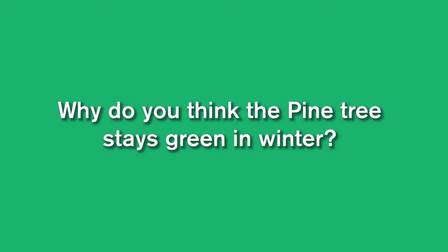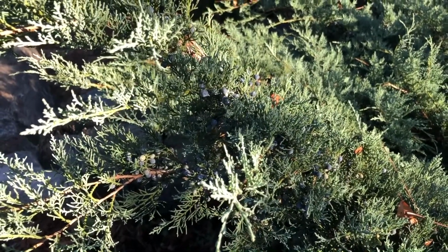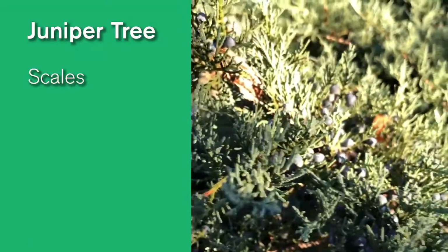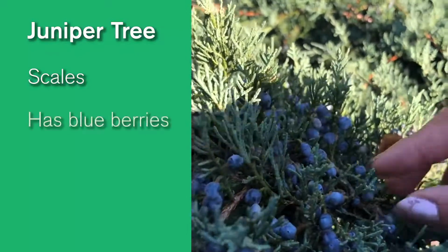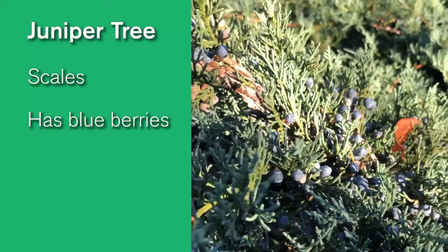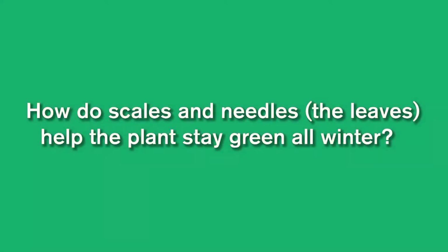But let's take a look at some other trees that are still green in the Children's Garden. Okay, here's our next tree that is still green at the Children's Garden, and this one is called juniper. Juniper has scales similar to the thuya tree we saw first, but what makes this one unique is that look at these blue berries, these juniper berries that cover all over the plant. So now that we know that these scales and needles are also leaves, how can that help the plant stay green all winter long?